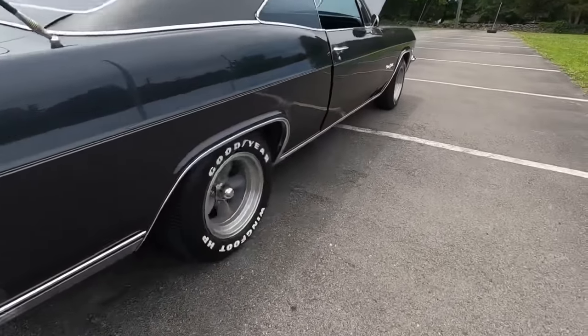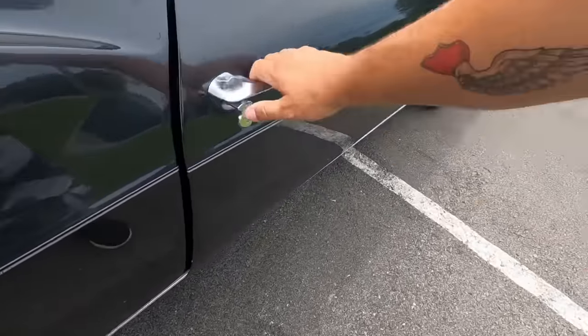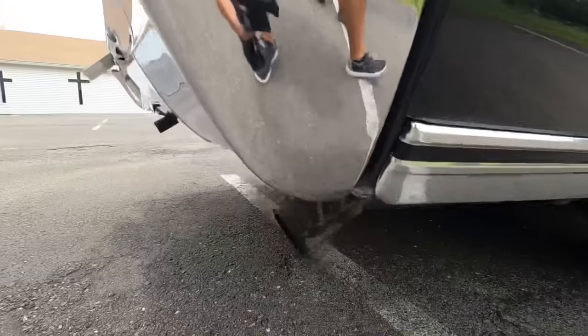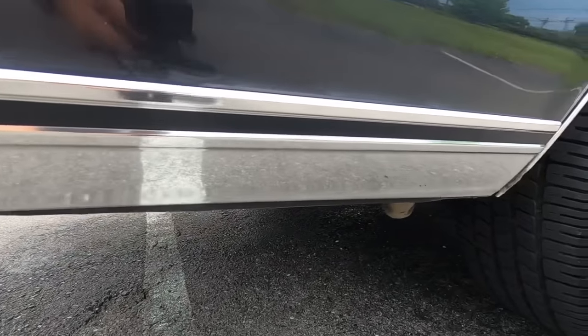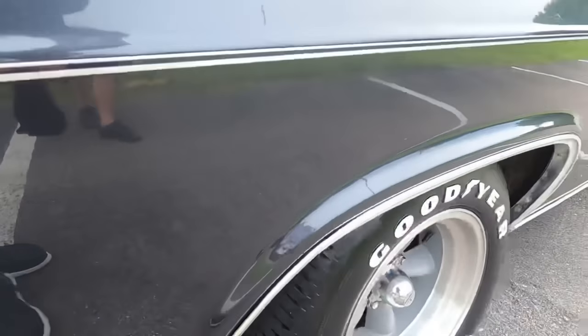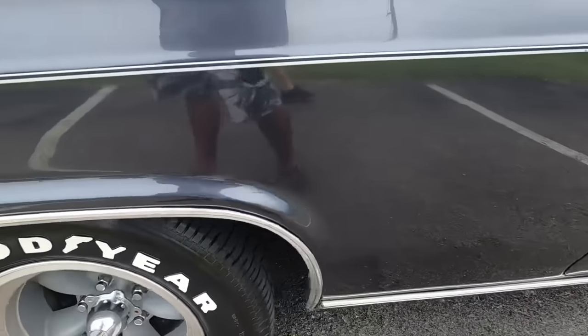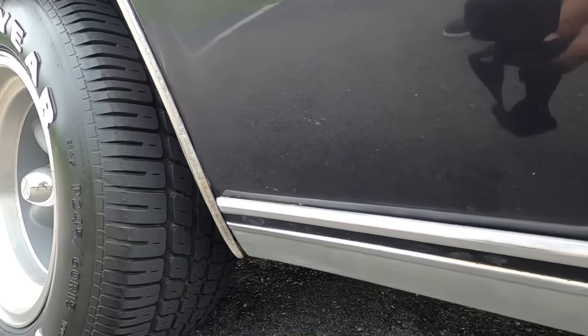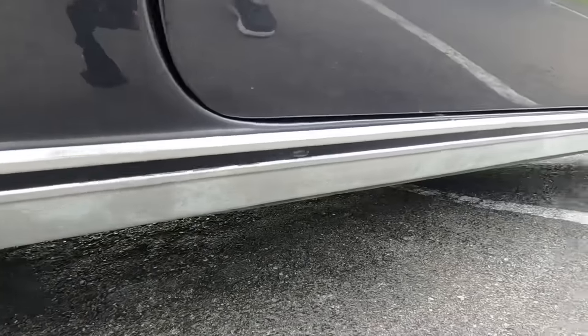Coming down this side, we gotta shut this door a little bit better. Lower portion. Little spot there in the corner, up and over. Down the side here. You got a chip there.